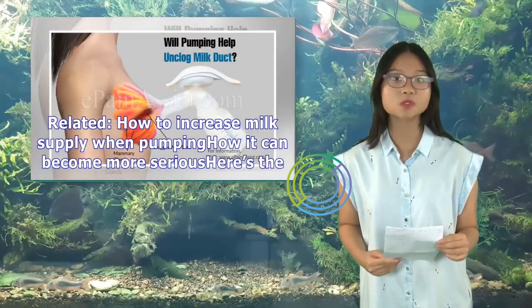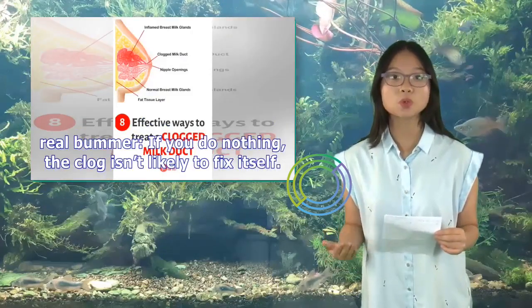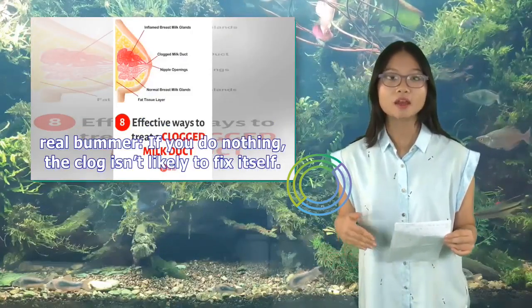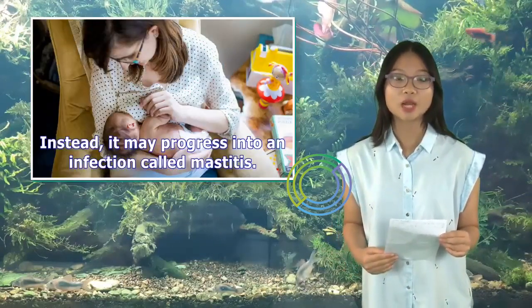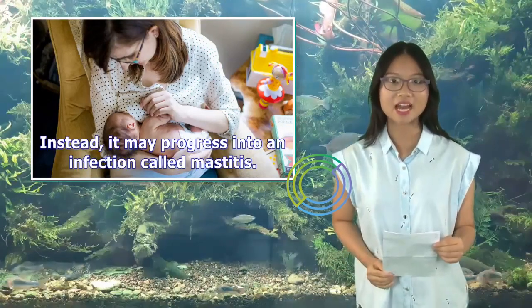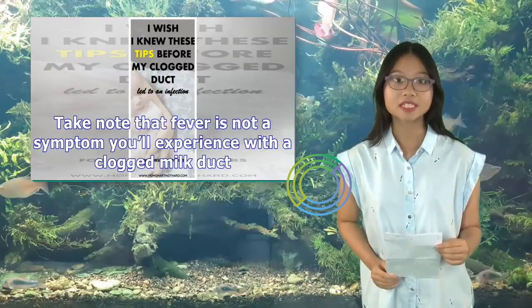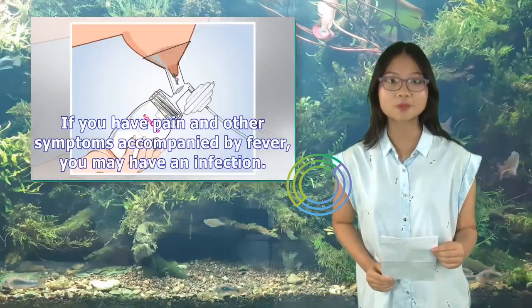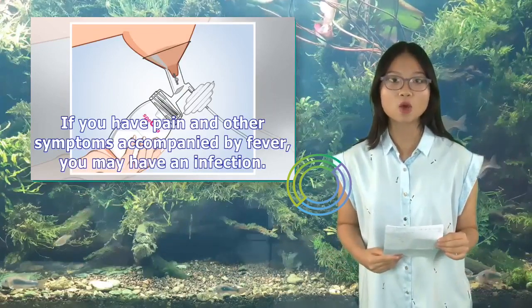Related: how to increase milk supply when pumping. How it can become more serious. Here's the real bummer: if you do nothing, the clog isn't likely to fix itself. Instead, it may progress into an infection called mastitis. Take note that fever is not a symptom you'll experience with a clogged milk duct. If you have pain and other symptoms accompanied by fever, you may have an infection.